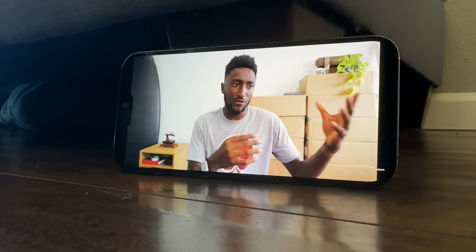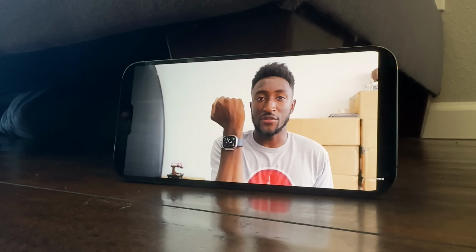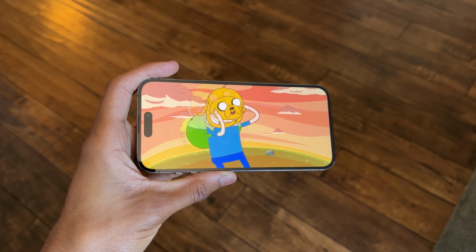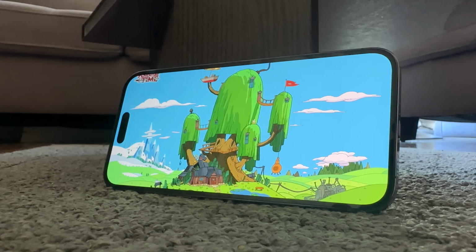And now the last aspect of the display that I really liked was just how great it looked whenever I was watching movies, playing games, and scrolling through the OS. Like right here, you can see me watching the video, and you can see just how colorful and vibrant the display is. I really enjoy how quality the resolution was. And to give you guys an example of how good the screen is, I'm gonna watch a video and play a game.